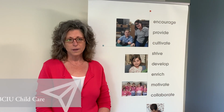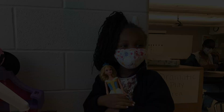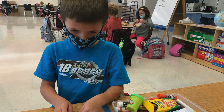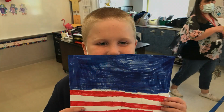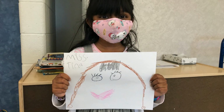I feel the parents and the children have done probably so much better than we expected it would be. They're resilient. They came in, we had policies and procedures in place, and they saw what we had. They came in and followed all of those directions. They did everything that's been asked, and the children have been incredible.